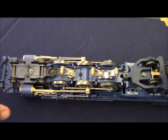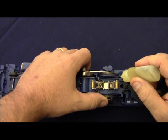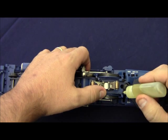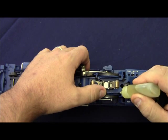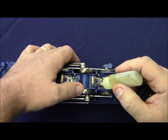We also want to make sure that we put some oil on the axles where they go through the bearings in the frame. It's a very important step. It'll help you eliminate any possible squeaks when you get the locomotive running, and it's just good preventive maintenance. So you want to do that to all 3 of the axles on both sides.